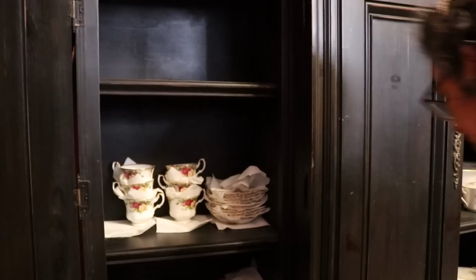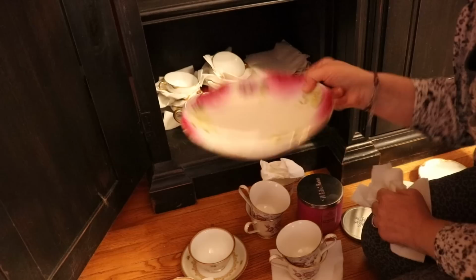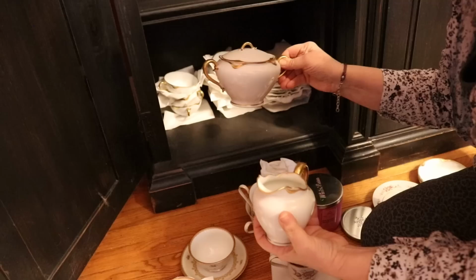Okay. It's one of those plates. Remember I got a lot? Oh, this is so bad. Look at this. Can you see the dirt coming out of here? All of this gotta get washed.